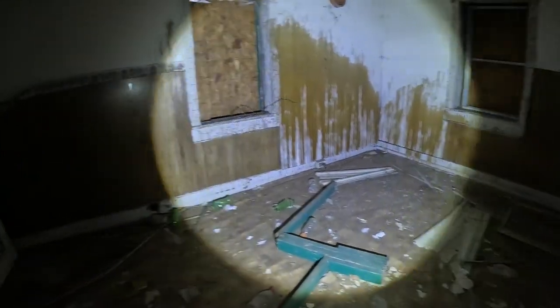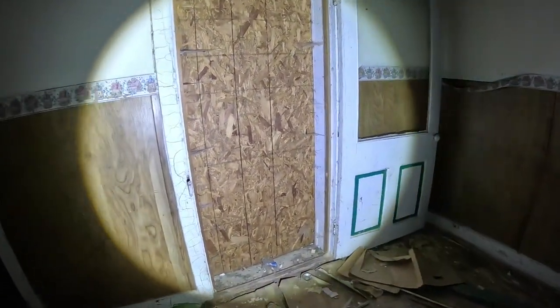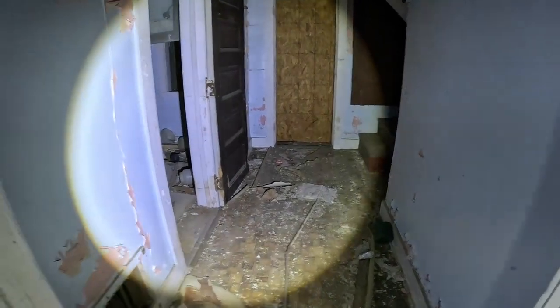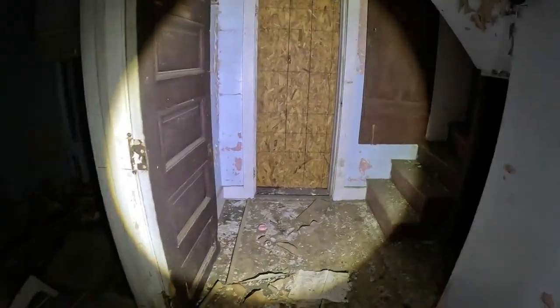What the heck is that? Is that paint? Oh, looks like drinks. What is that stuff? It would be kind of stupid if I was like... Never mind, I'm not gonna say it. Oh. Harsh. There's a bathroom right here. It's the old decay. Stepping on so much glass.